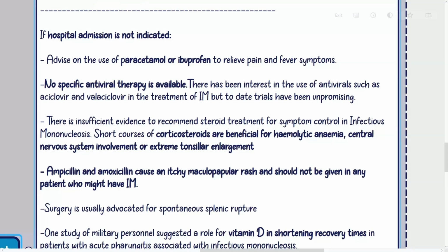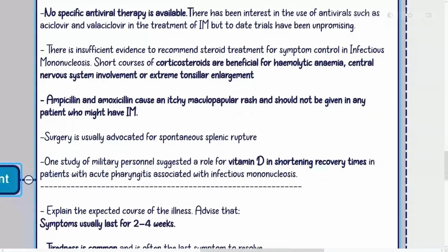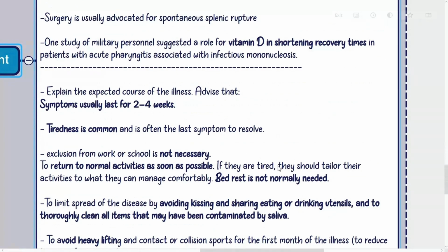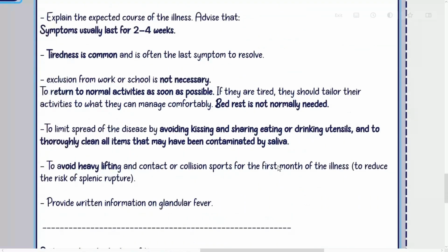Ampicillin and amoxicillin cause an itchy maculopapular rash and should not be given in any patient who might have infectious mononucleosis. Surgery is usually advocated for spontaneous splenic rupture. One study of military personnel suggested a role for vitamin D in shortening recovery times in patients with acute pharyngitis associated with infectious mononucleosis. Explain the expected course of the illness.